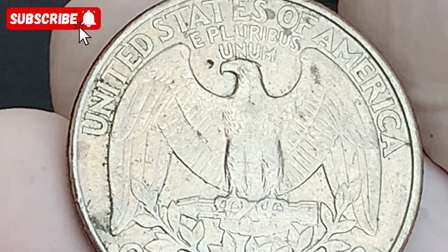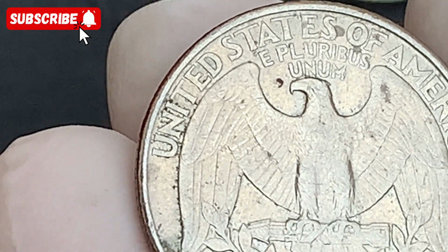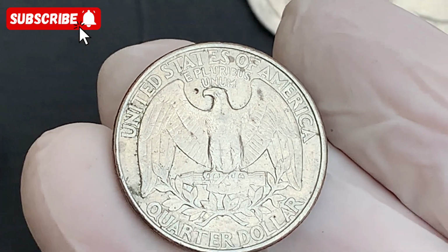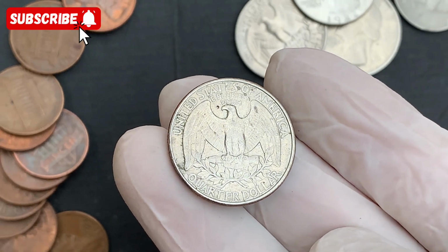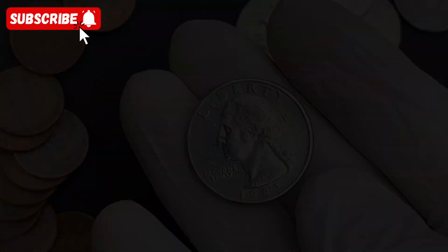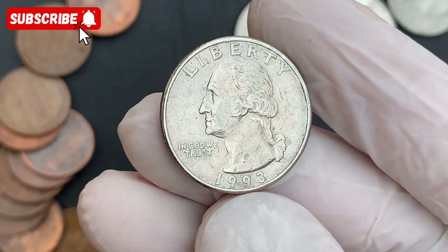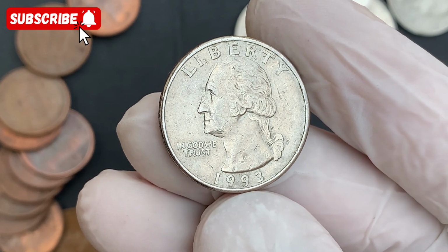For those wondering if they might have one of these treasures, the key is to check the weight and edge appearance of any 1993 Philadelphia quarters in your possession. Remember, these don't have a mint mark, so you're looking for a plain 1993 quarter that weighs noticeably more than its clad counterparts.